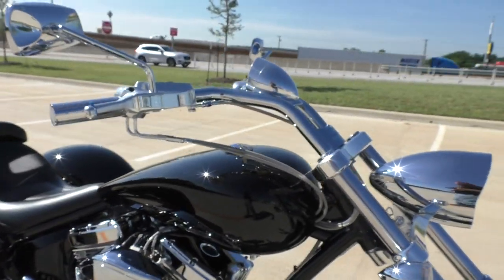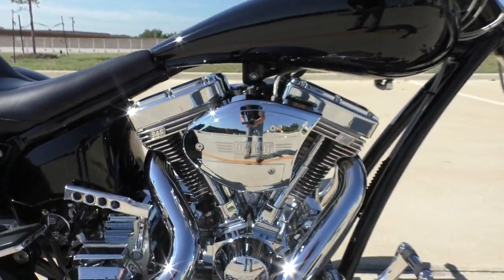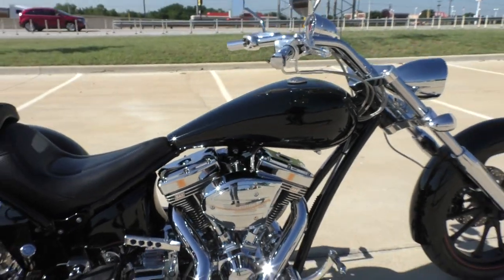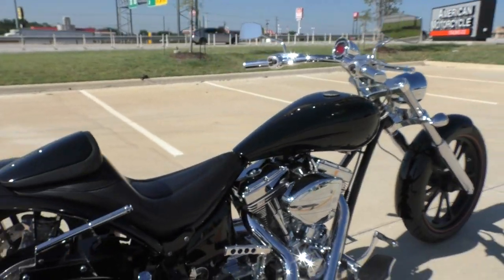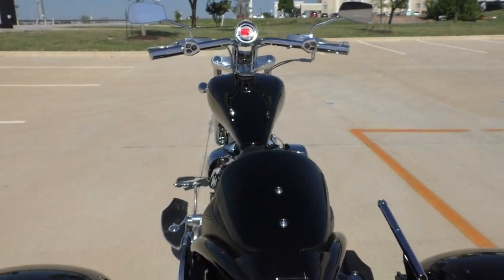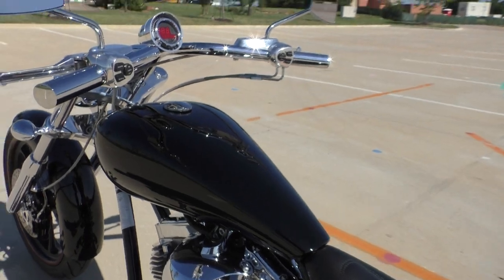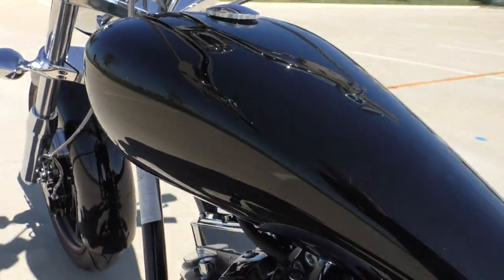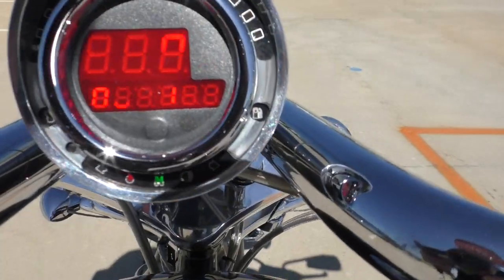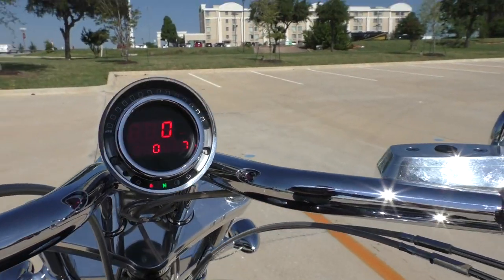So it does have some miles on it. I know when Big Dog builds their motorcycles, they like to test ride them, make sure everything is working correctly. And then when we receive it from the factory, we also test ride it just to make sure that everything is working and there's no hiccups in the process. And the bike's got 147 miles on it.